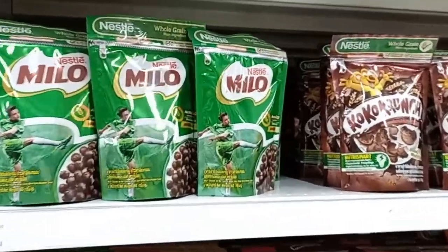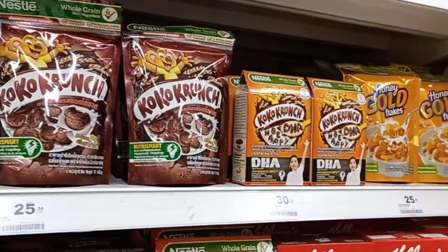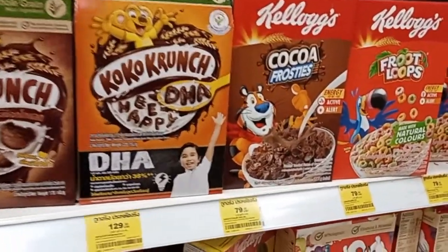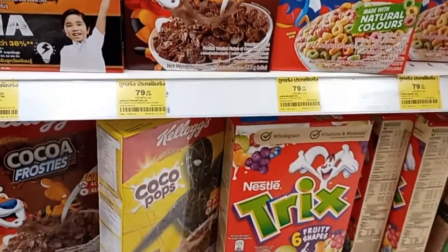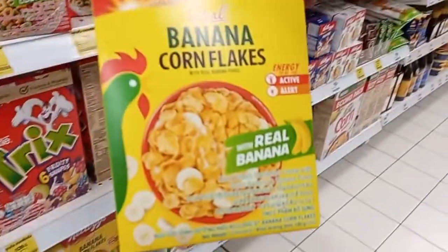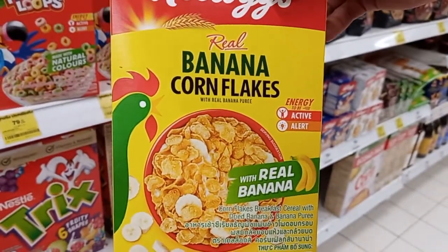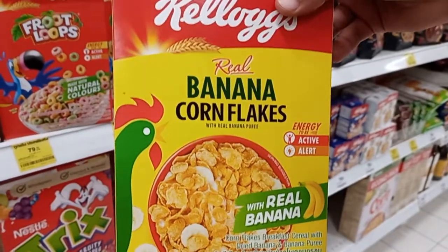Okay guys, so here we got some cereal, Nestle Milo, we got some Coco Crunch, Kellogg's, Fruit Loops, even got some corn flakes, and wow, look, they got banana corn flakes. What? Yeah, banana corn flakes. So you should try this sometime. Do they have like dried banana in it or? I don't know, probably. You should really try this sometime.